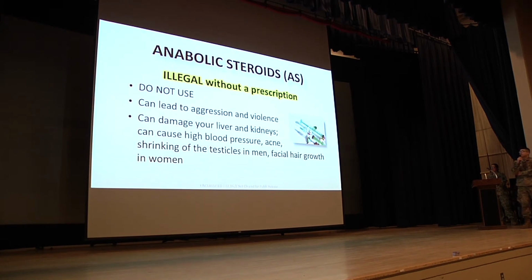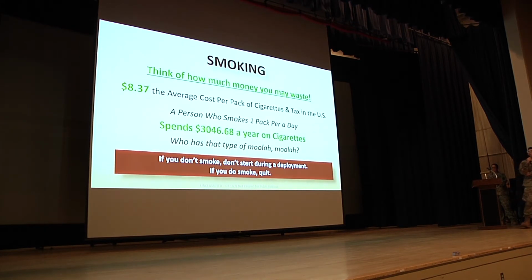Next. Not a good time to start taking steroids, and it's illegal without a prescription, so don't do that. It can lead to aggression and violence, can damage a lot of things, including high blood pressure, acne, shrinking of the testicles in men, facial hair growth in women. So keep that in mind if you want to use steroids.